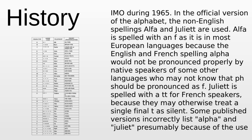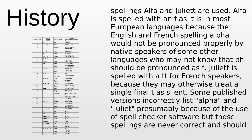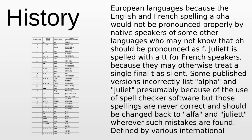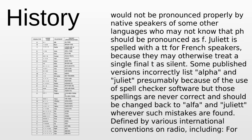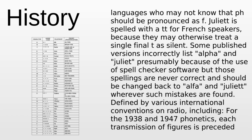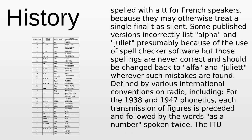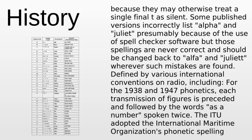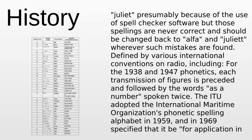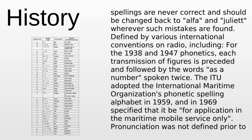In the official version of the alphabet, the non-English spellings Alfa and Juliett are used. Alfa is spelled with an F as it is in most European languages because the English and French spelling alpha would not be pronounced properly by native speakers of some other languages who may not know that PH should be pronounced as F. Juliett is spelled with a TT for French speakers, because they may otherwise treat a single final T as silent. Some published versions incorrectly list Alpha and Juliet, presumably because of the use of spell checker software, but those spellings are never correct and should be changed back to Alfa and Juliett wherever such mistakes are found.